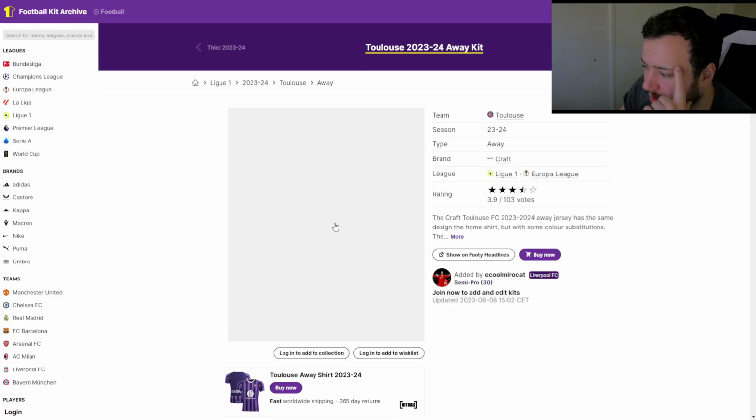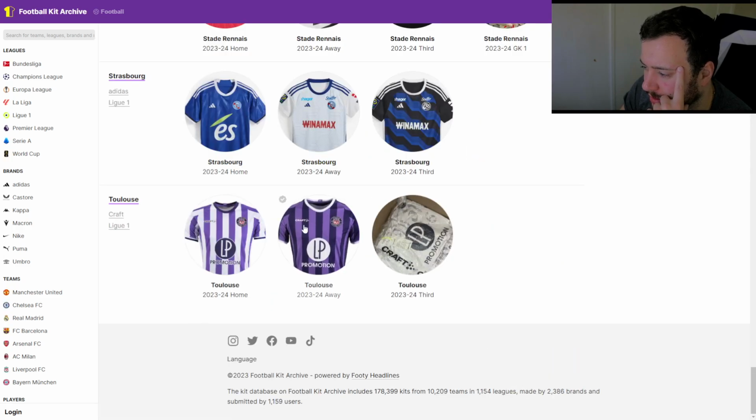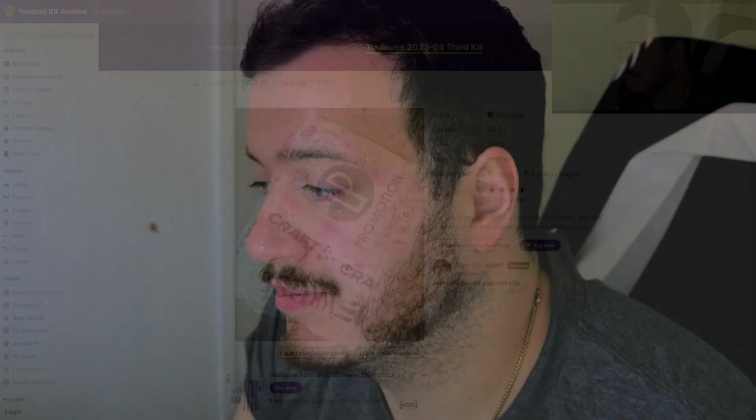Let's take a look at the away. It's the same thing, but with a darker purple instead of white. So give that a B plus as well. It looks like the third is just that, so I can't really give that a rating.